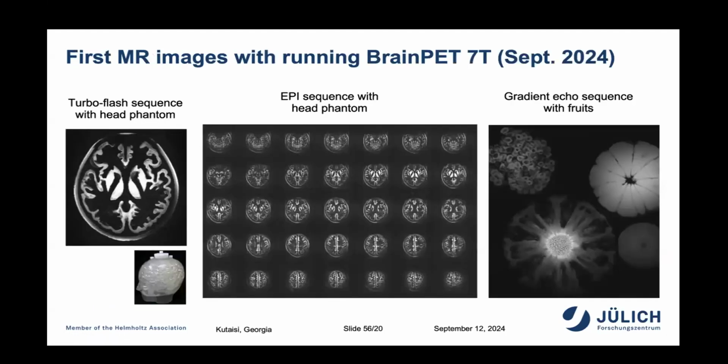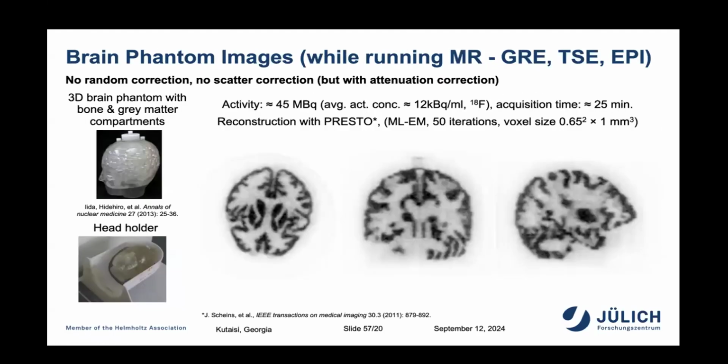We then ran the MR. We wanted to see is the MR side of things being influenced with the BrainPET running. That's turboflash of the brain phantom, EPI sequence, and then just stuck a few bits of fruit into the scanner just to see something different. So that's all running. Again, just to show you the PET images in a bit more detail.